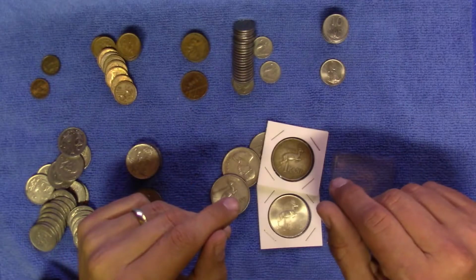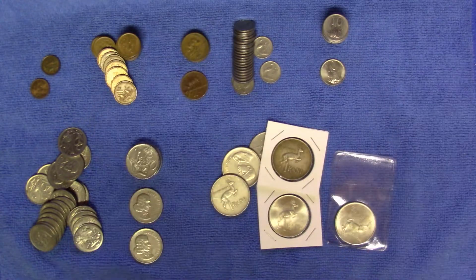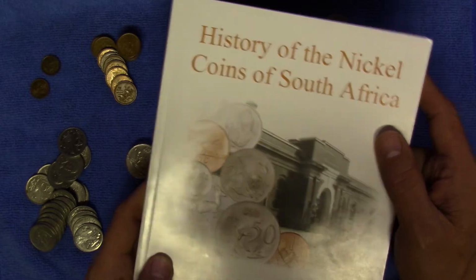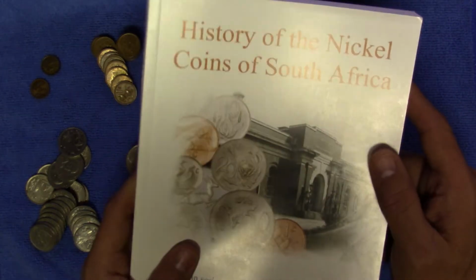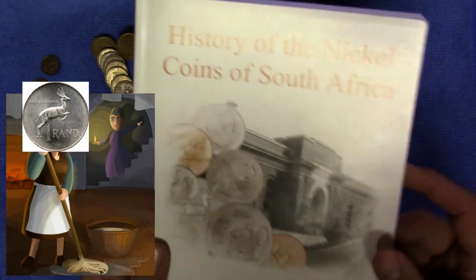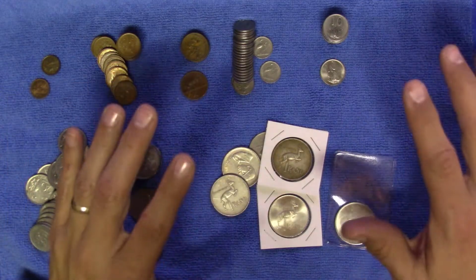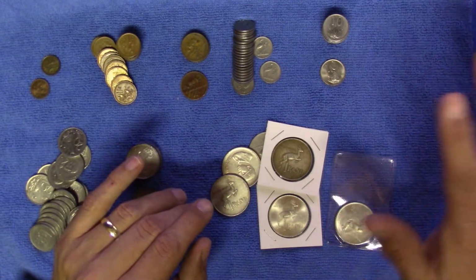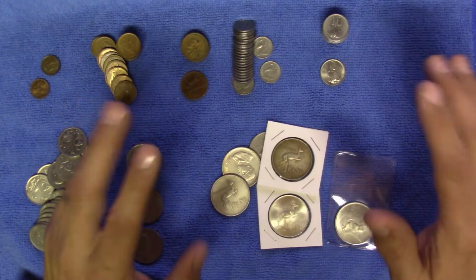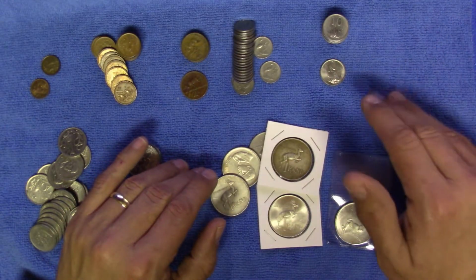Now you may be disappointed with your coins, thinking that they should have been worth more. Don't be. As Francois Malan points out in his book, History of the Nickel Coins of South Africa, the second decimal series is often referred to as the Cinderella of South African coins, and are oftentimes quite underappreciated. It's really a collectible set, with many variants like the pregnant Springbok or the tag year 1 Rand, and unique historic coins which are quite obtainable. The pattern pieces comes to mind here.